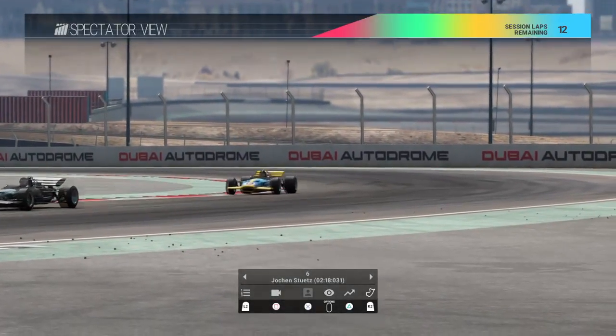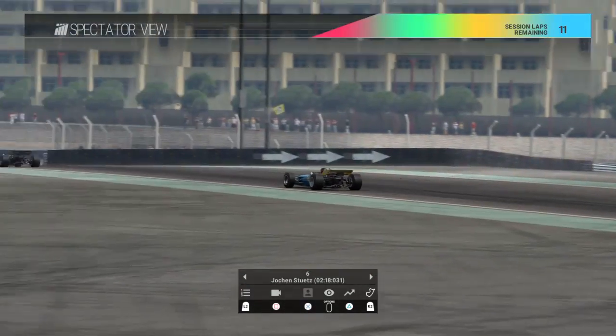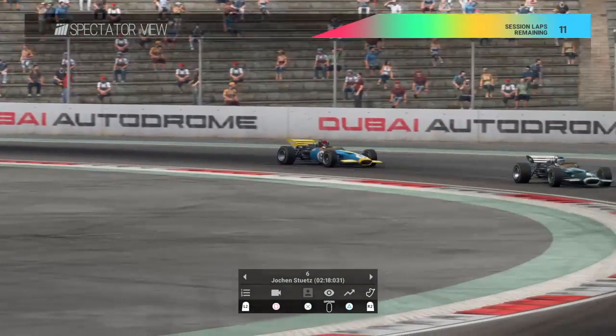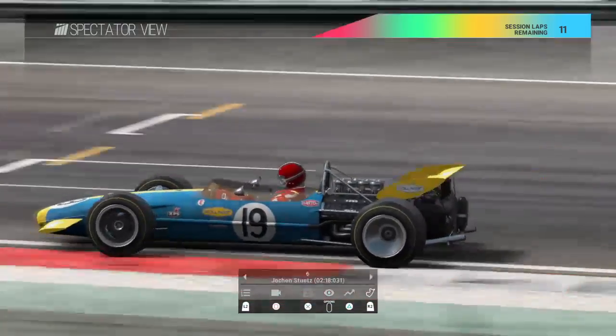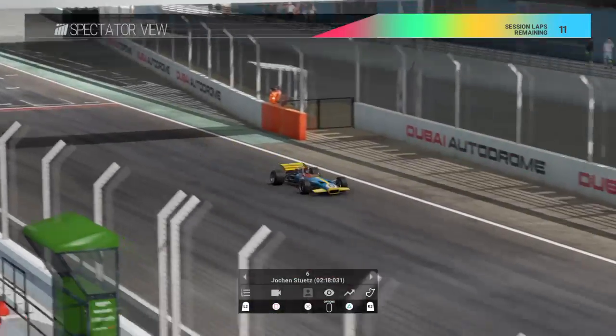I know it is an autodrome, which means it's not really a real track, it's just a test track kind of thing. I think it is a real track, but yeah, it's like a test track. But there's still only about 4,000 to 6,000 people here, and that is disappointing. Yes, it really is. It is disappointing.